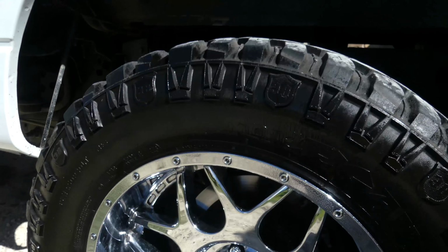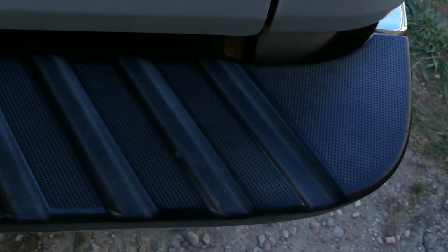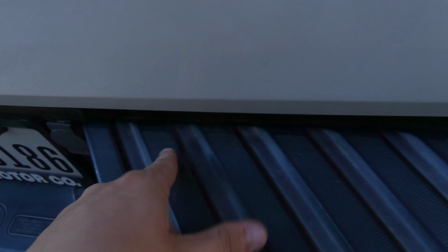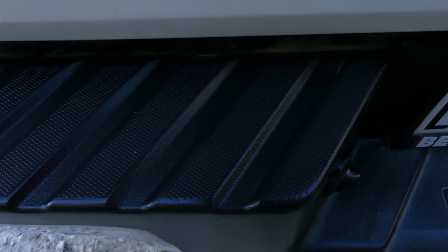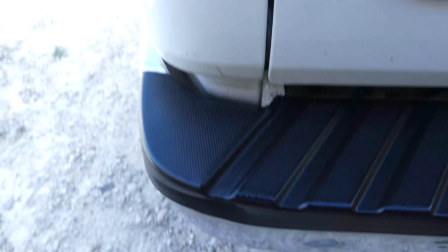Alright y'all, we're working on the Yeti. We already got the tires done. We're gonna do trim restore, take the grill off, and start painting that. This is before, so you can see it's kinda faded, kinda dirty too. And then this is with the Meguiar's trim restore. So yeah, it's gonna be good.